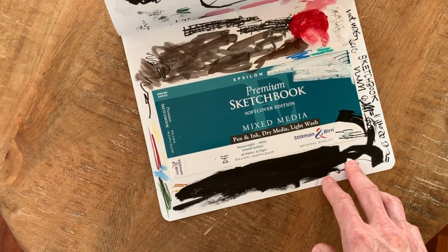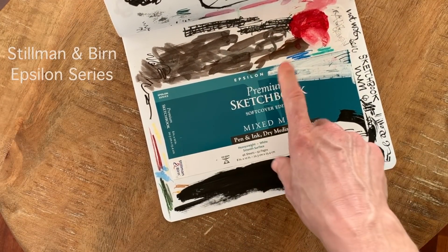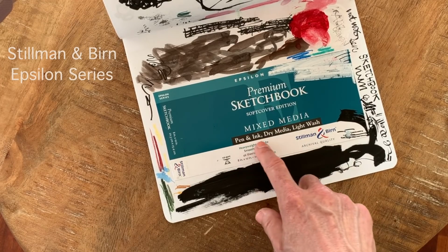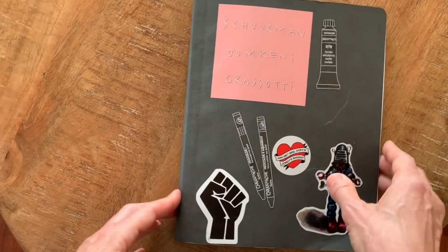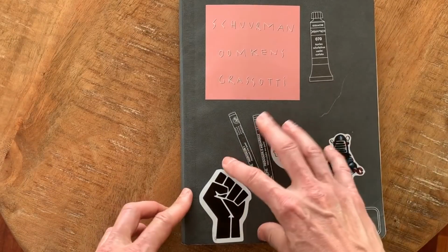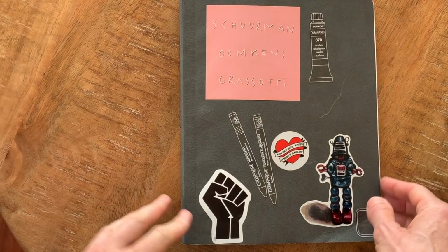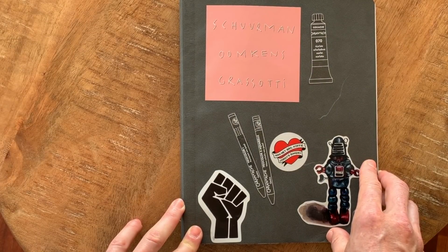In case you're curious, this is a Stillman & Birn sketchbook, Epsilon series, which is for mixed media, pen and ink, dry media, light wash. It works really well with a lot of different media, absolutely. I am not fond of the soft cover because I often use my sketchbook on my lap, but it's a good one. I can recommend it.